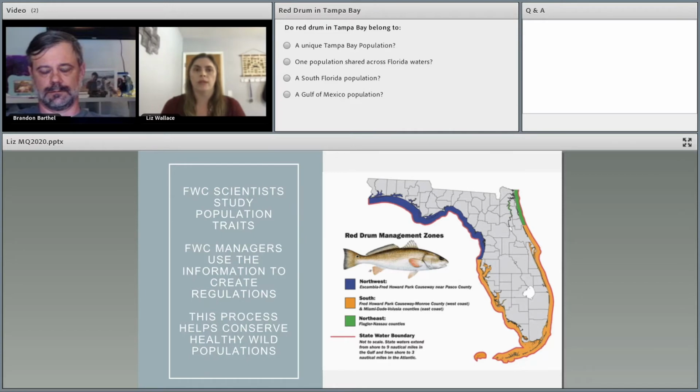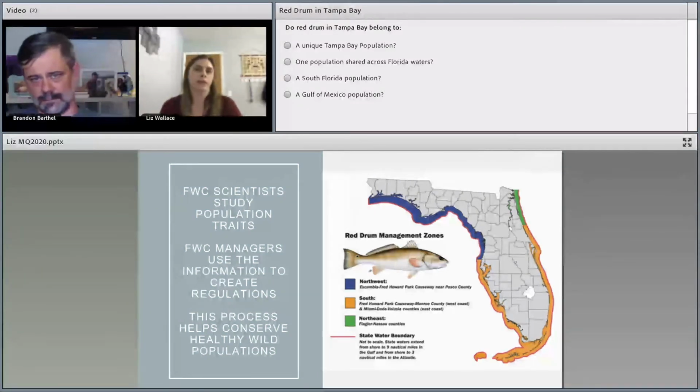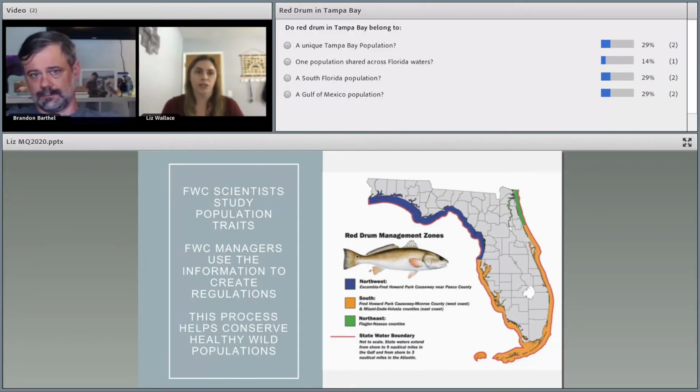So the polling question I asked: do you think that Red Drum in Tampa Bay belong to a unique population, one shared around all Florida, South Florida only, or the entire Gulf of Mexico? Well, it looks like we had some mixed results, and that's not too surprising, because unless you're a really avid angler and you follow management regulations really carefully for Red Drum in particular, you might not already know this. But you can look up this information. In fact, if you fish a lot, you should.